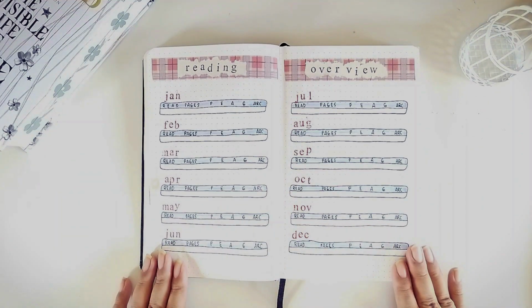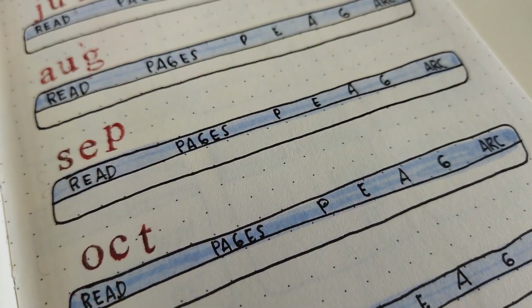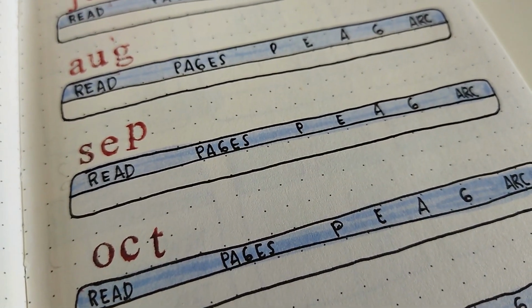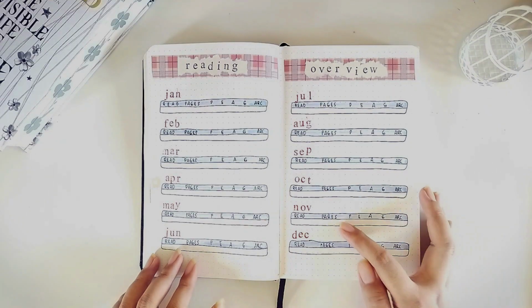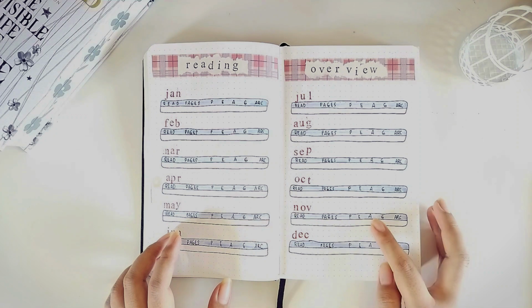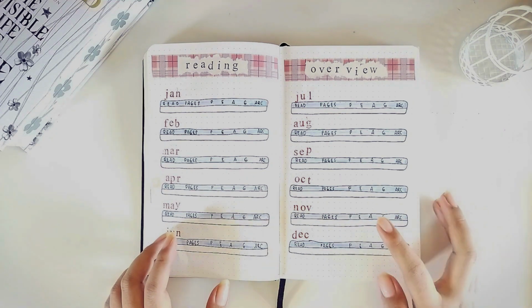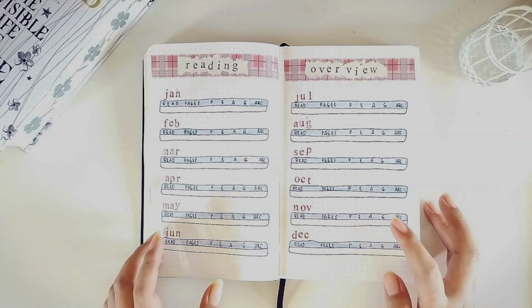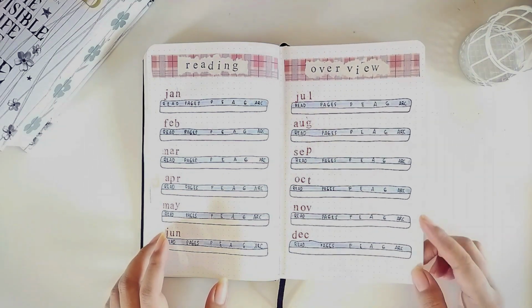Next is my reading overview. It's basically my reading stats because I really love stats. I want to see how many books I read every month and the total pages. I also want to know how many physical, ebook, audiobook, and graphic novel, as well as art. I want to include art in here because this year I started to receive art and I want to see how many of them I read every month.